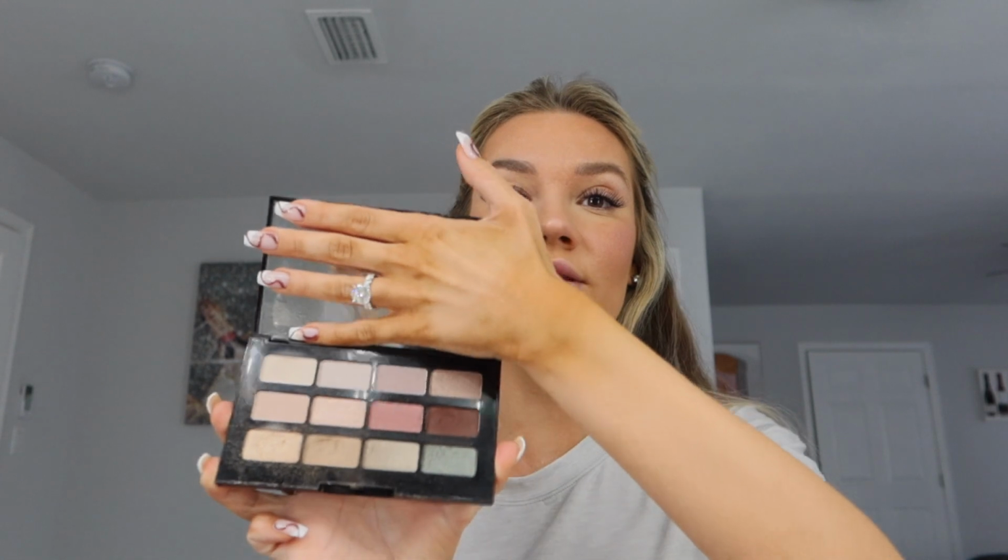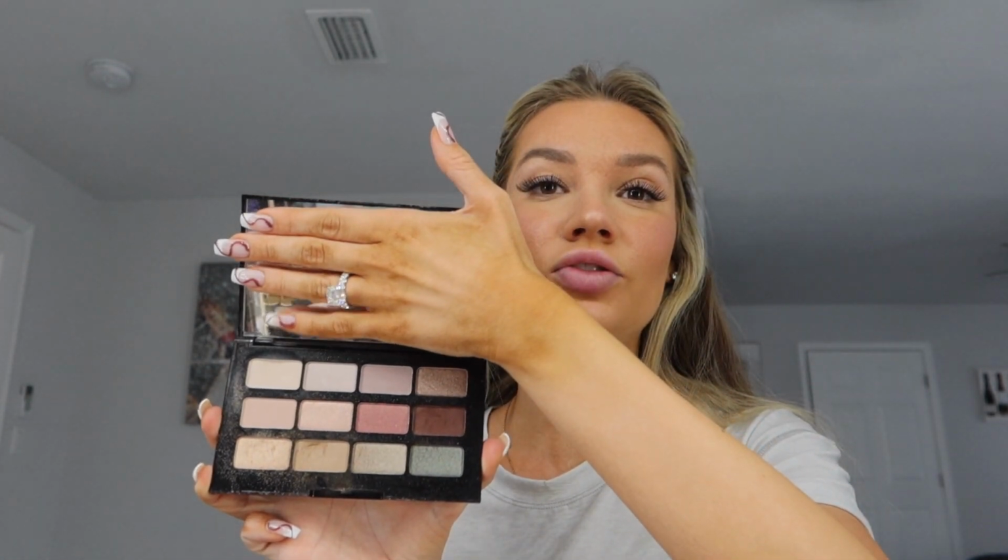I'm gonna be using this Laura Geller Casual Collection eyeshadow palette. I've been using it a lot lately. It just has a lot of pretty neutral colors in it. Now that my eyelids are primed, I'm going to take a brush and use this really pretty color. It's like a nude white. And I'm just gonna put that all over my eyelid.